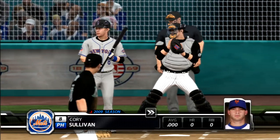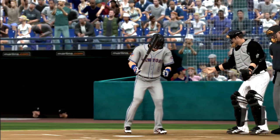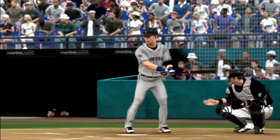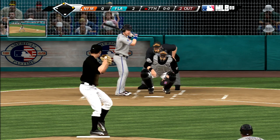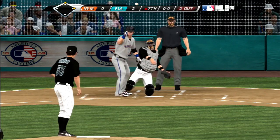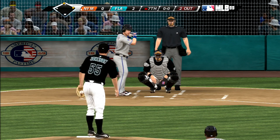Corey Sullivan will step in now. Corey Sullivan. Way late on the fastball for strike 1. And you wonder, sooner or later, when is the big hit going to come?